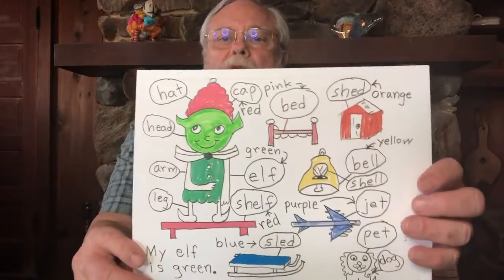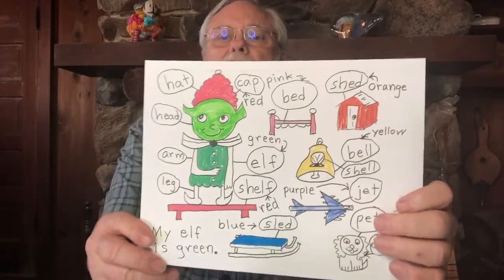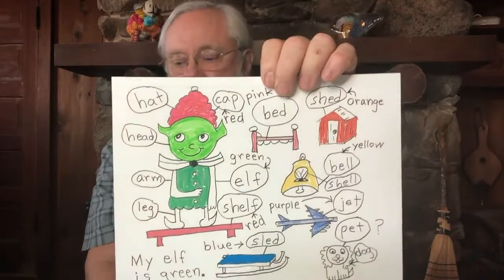After learning all about Edgar Elf, we drew some pictures that use his sound, and we drew some pictures that rhymed. And so the ones that we drew looked like this. And I talked about that after we finished our drawing. You can go back and draw those again and then add your color words. And so here's a chart that I made. And so now in this one, I have a green elf. And so my word green is pointing to the elf.